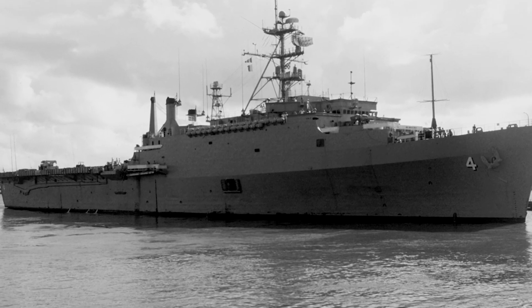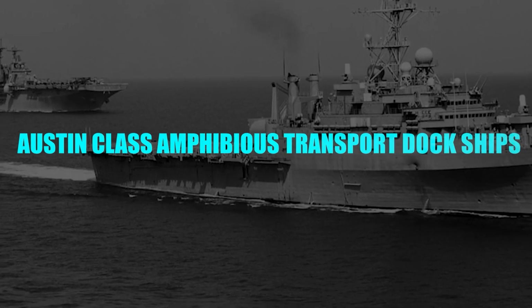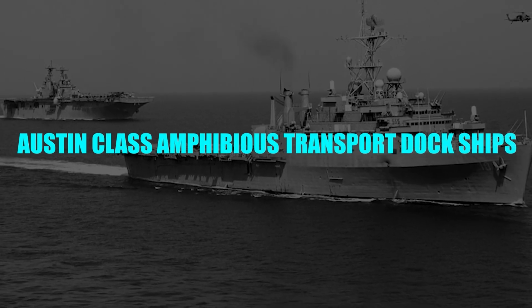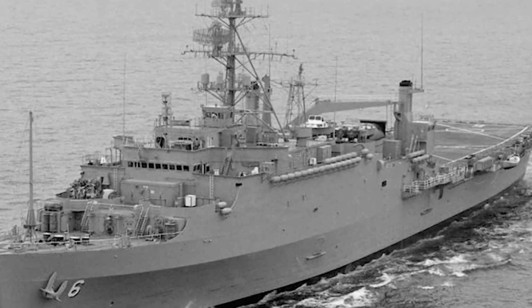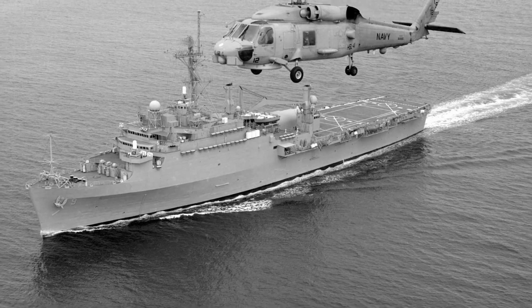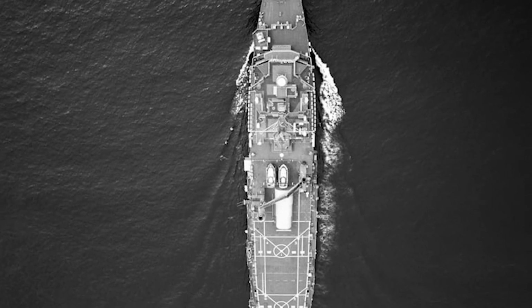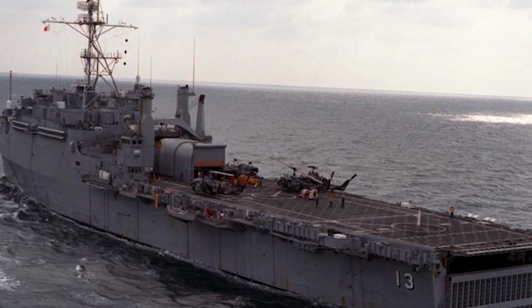Moving on. Another set of ships used in the Lebanon conflict by the U.S. Marines were the Austin-class amphibious transport dock ships. The 12 ships in this class are also referred to as landing platform docks and were used during the conflict to embark, transport, and land elements of a landing force for expeditionary warfare missions.